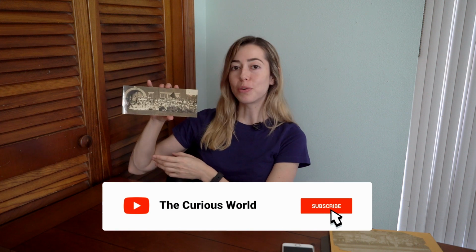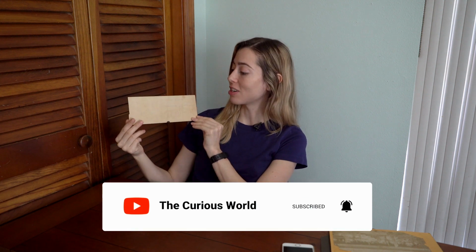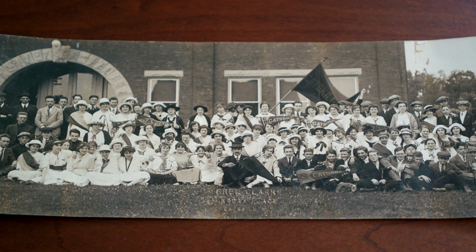Next up, we have this beautiful photo turned postcard of a bunch of people holding pennants that say Catskill, a flag that says Catskill. It says CHS, so I think that may be Catskill High School or something else that CHS would stand for. I loved this.